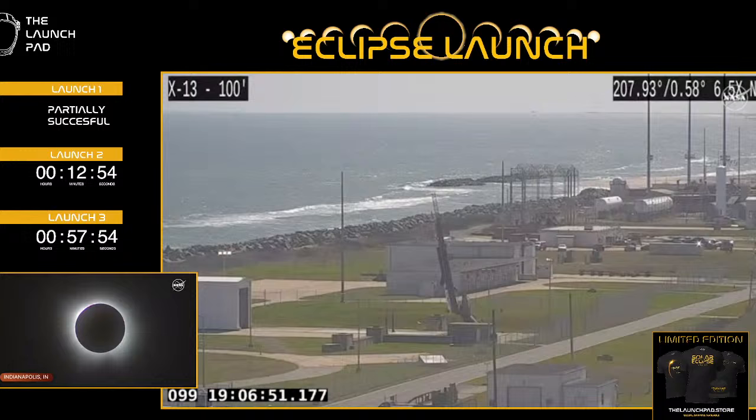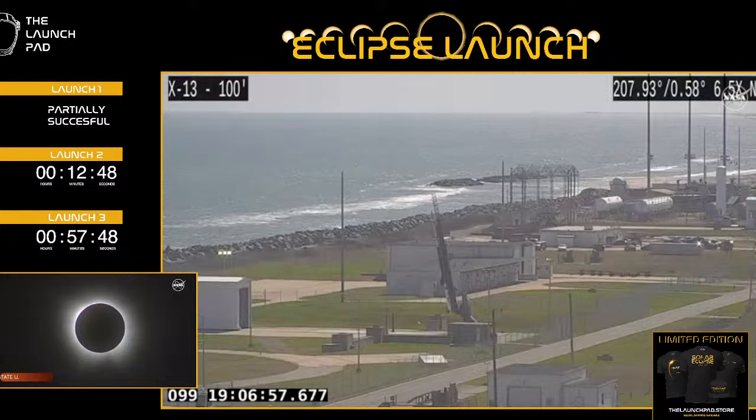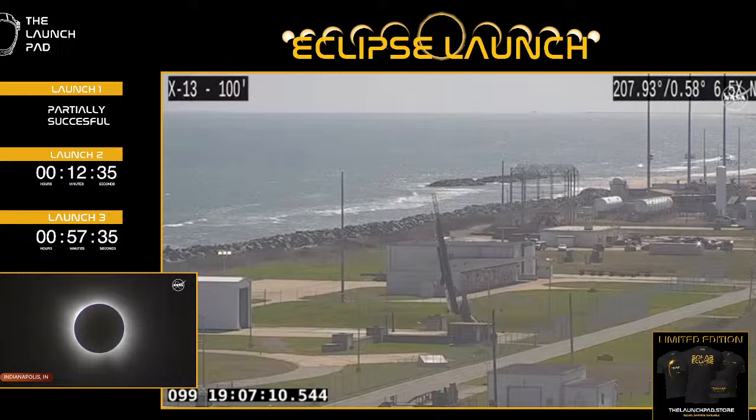On camera now is our next launcher, the ARC from Wallops Flight Facility. We have launched one. Welcome back. We've launched one of three rockets as part of a three-rocket salvo today from Wallops Flight Facility. We just passed 13 minutes and counting for our second rocket launch as part of the APEP mission, or Atmospheric Perturbations Around the Eclipse Path.